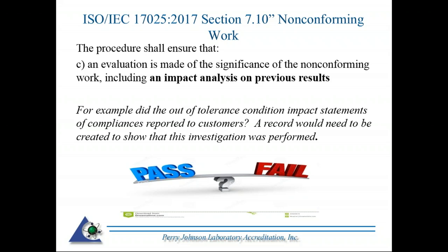And did it actually impact the result? It may or may not, but an evaluation needs to be made. For example, did the out of tolerance condition impact statements of compliance reported to customers? A record would need to be created to show that this investigation was performed.